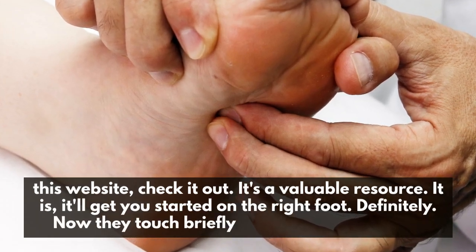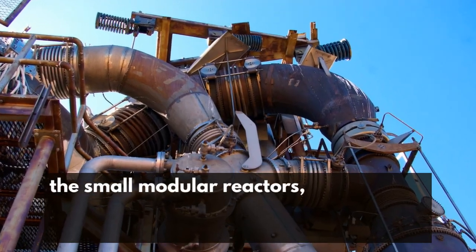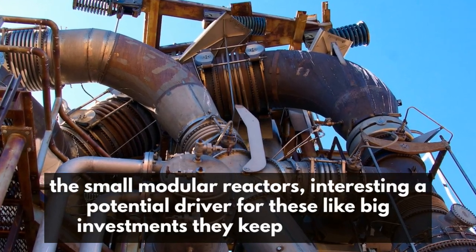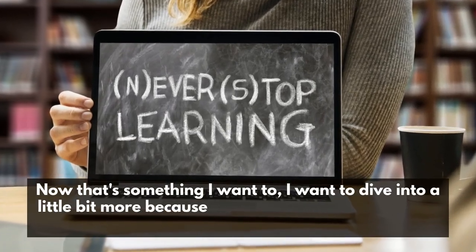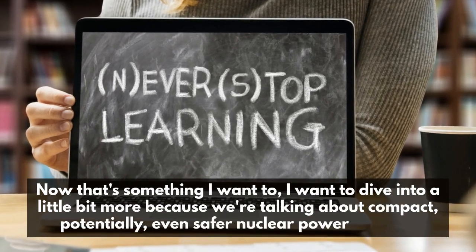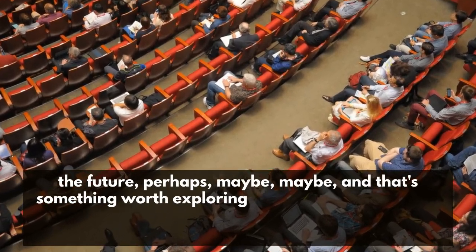Definitely. Now, they touch briefly upon SMRs, the small modular reactors. Oh, interesting. As a potential driver for these big investments they keep mentioning. Right. That's something I want to dive into a little bit more, because we're talking about compact, potentially even safer nuclear power sources. The future, perhaps. Maybe. And that's something worth exploring further.